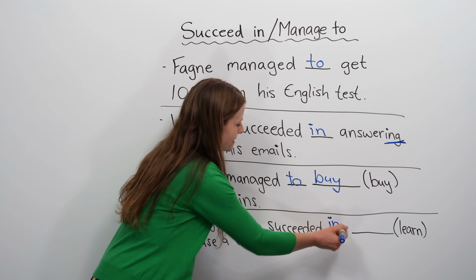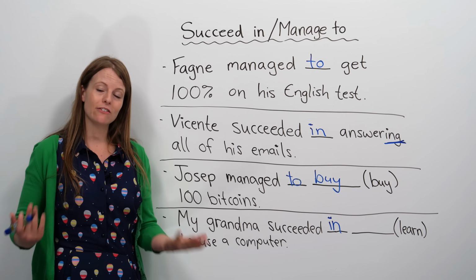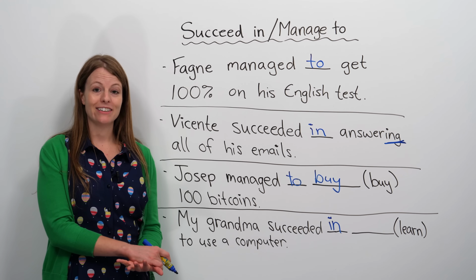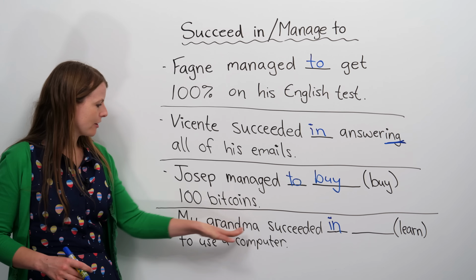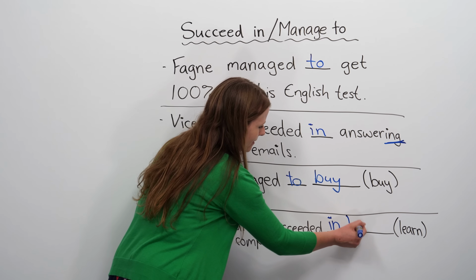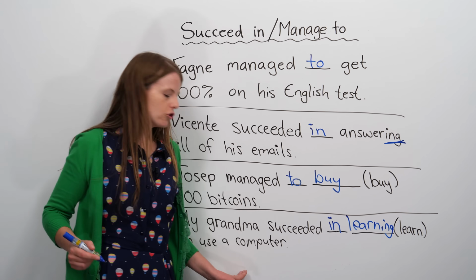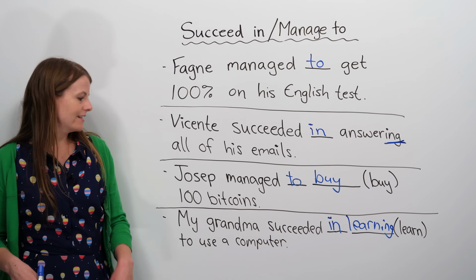My grandmother succeeded in, and now we have our verb learn. Do we have to do anything with our verb learn? We do. We need to add ing because our first verb is succeeded. So our second verb ends in ing. So my grandma succeeded in learning to use a computer. All right.